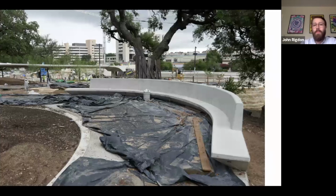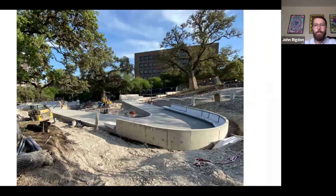And here's an up close view of those benches. These were custom cast in place benches, and they'll have a nice wood topper on there that's a more comfortable seat. So you can just sit here and look out over the garden and watch your kids play, and enjoy the space underneath these beautiful live oaks and the shade they provide. Again, in the background here, you can see how the elevated promenade moves over top, and then the plantings and walkways move underneath. So a lot of really interesting grade changes where these pathways intersect with each other.